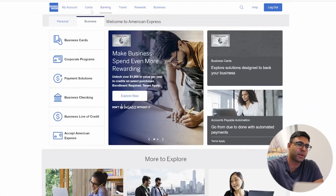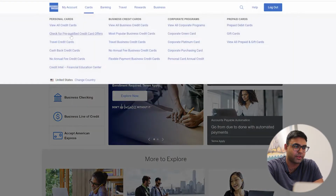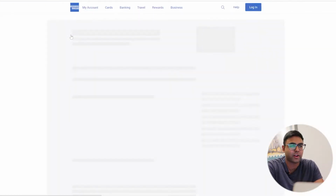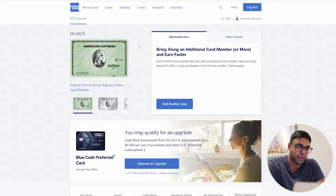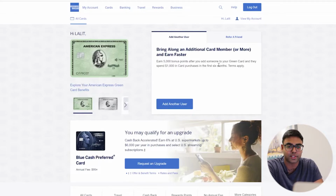When you go to AmericanExpress.com, if you go to cards, and if you check for pre-qualified credit card offers, once it loads, it says pre-qualified offers, but this isn't only for new applicants. These are offers tied to, such as getting bonus points for adding someone to your account, or for example, if you're choosing to upgrade a card. So for example, looking over here with the green card, you get 5K bonus points after you add someone to your green card, and they spend 1K in the first 6 months.